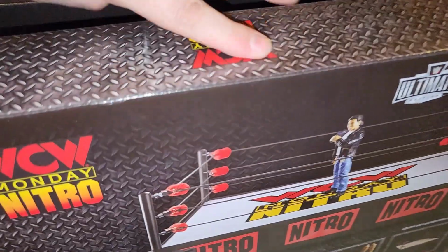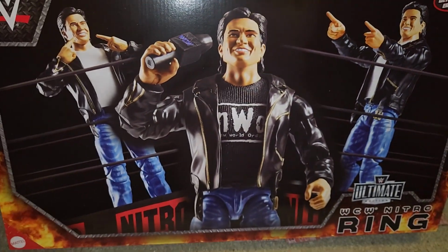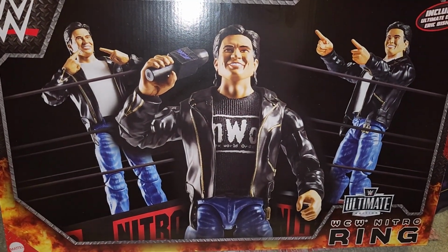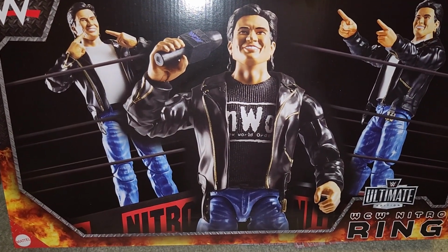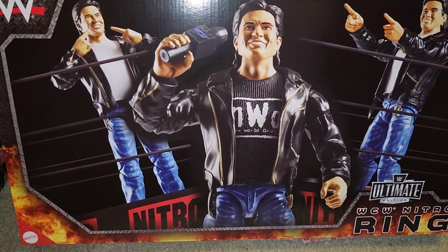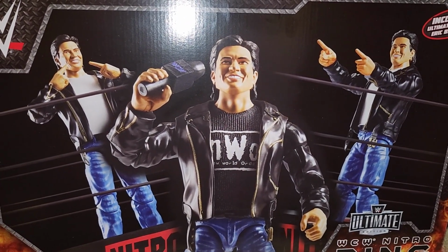Let's take a look at the back of this thing. Oof, this is a struggle to even pick up and move around with one hand. A nice view of the Eric Bischoff we're getting here. It comes, obviously, as you can see, with the white shirt and an NWO shirt. It's got the WCW logo on the microphone. Absolutely sick. This looks great. I cannot wait to open this up.